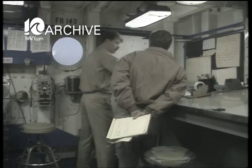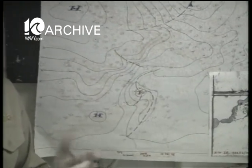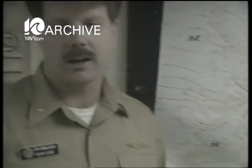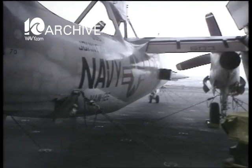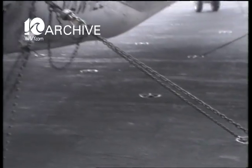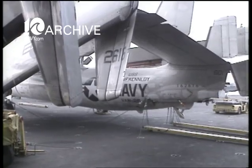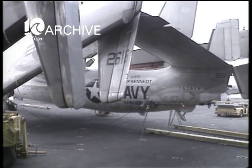Meteorologist Tom Donaldson and his crew got no sleep at all. It was stationary, it got close to us, and those are pretty heavy seas. First time this deployment we haven't been able to fly. Planes were lashed down to the deck. They weren't flying, and neither were we. Art, Pat Bork, and I were stranded on board for 2 days.